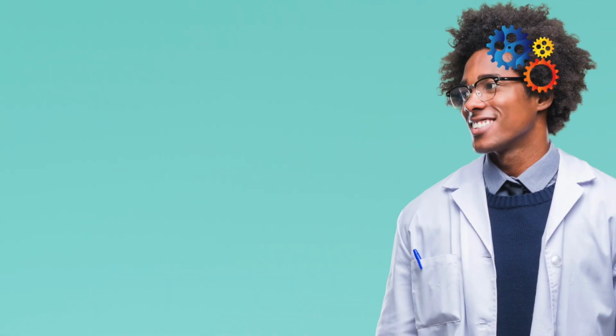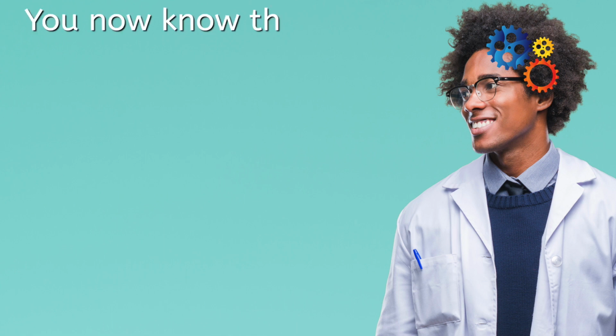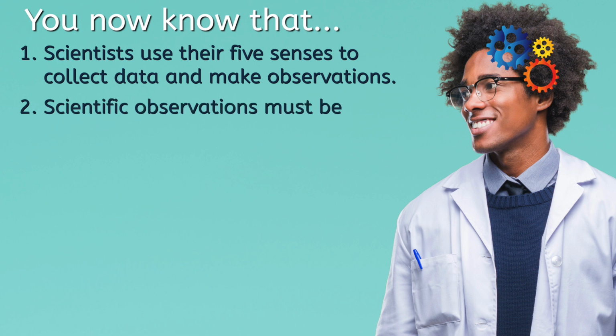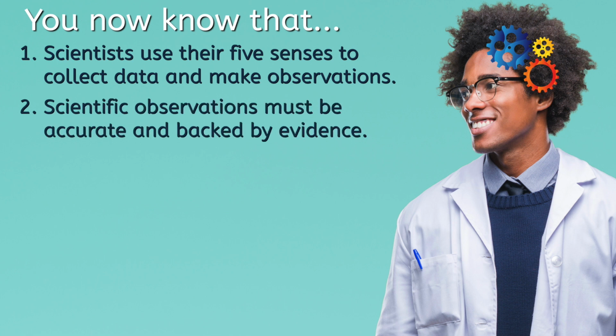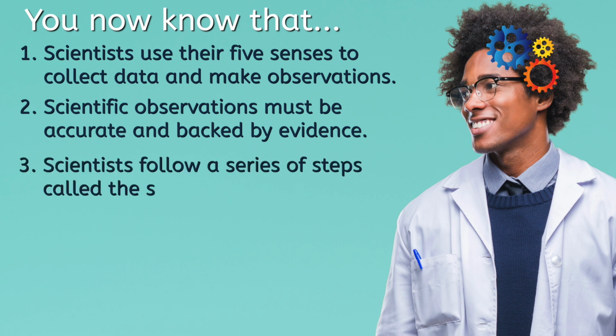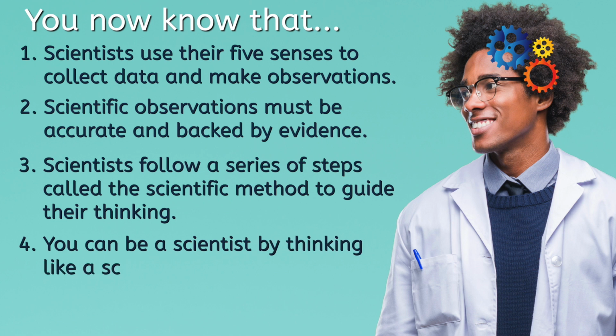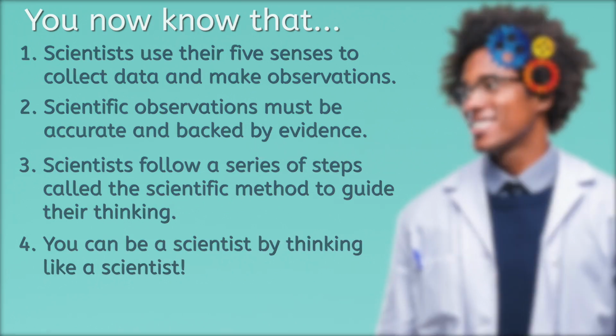Well, that's our lesson for today. If you were following along, you now know that 1. Scientists use their 5 senses to collect data and make observations. 2. Scientific observations must be accurate and backed by evidence. 3. Scientists follow a series of steps called the scientific method to guide their thinking. 4. You can be a scientist by thinking like a scientist.